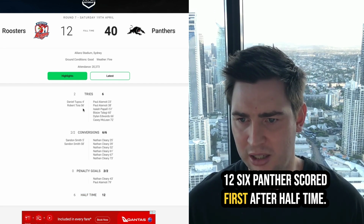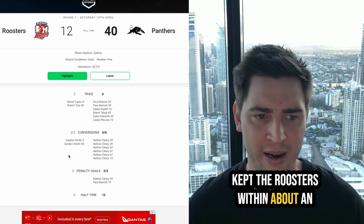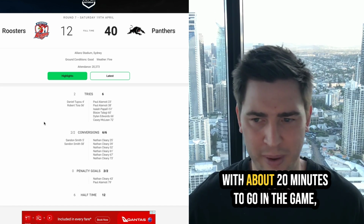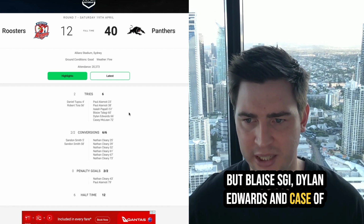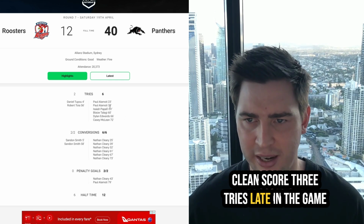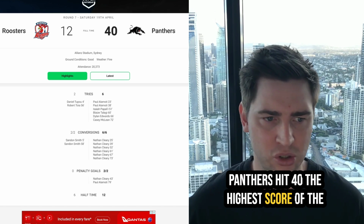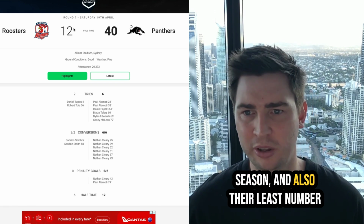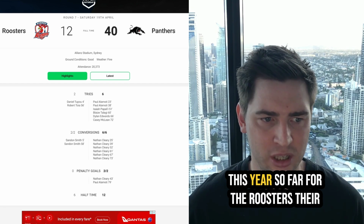Panthers scored first after halftime. Rabbitohs responded. That kept the Roosters within about an 8-point margin with about 20 minutes to go in the game. But Blaze Targi, Dylan Edwards, and Case McLean scored 3 tries late in the game to push the margin right the way out. Panthers hit 40, their highest score of the season, and also their least number of points conceded. 12 is their lowest points conceded this year so far.